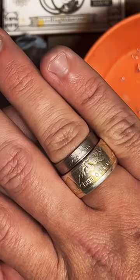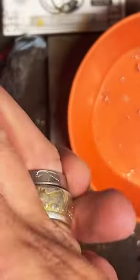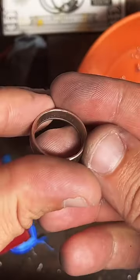That's pretty cool. Here is our Arkansas quarter coin ring. Looks pretty dang good.